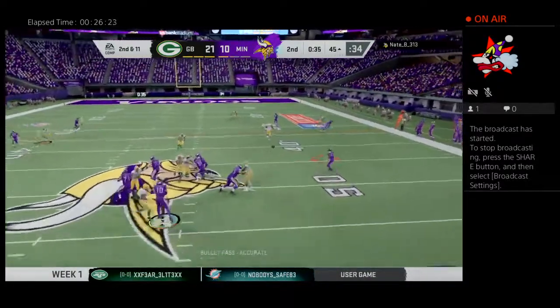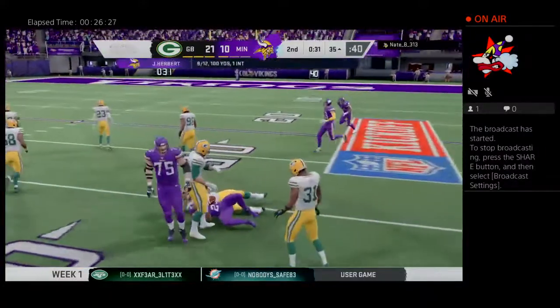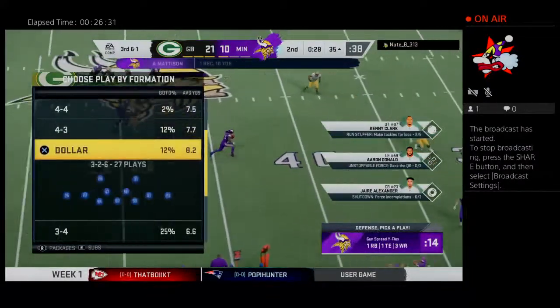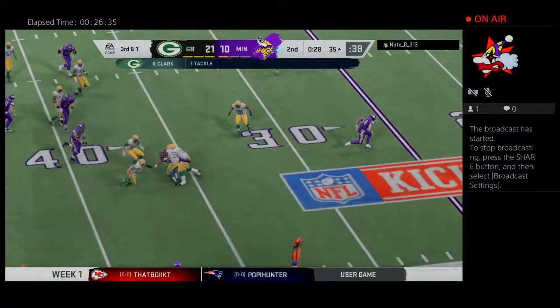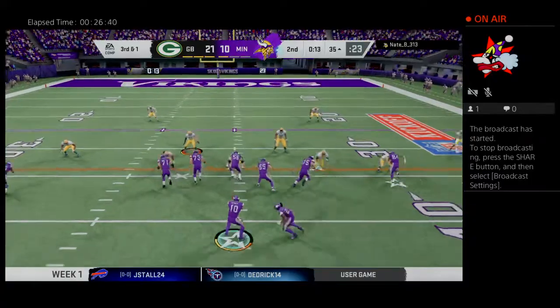To throw on second down. Herbert is going to hit his man out of the backfield. Complete. They'll wind up getting 10 back as that sets him up for third down. I know most of the time when the ball's in the air, you're thinking wide receiver, tight end, but running backs, they can be a big part of any passing offense nowadays.